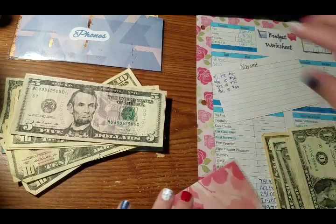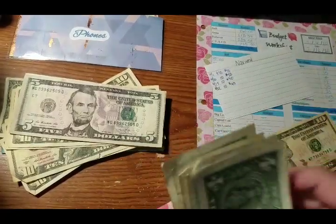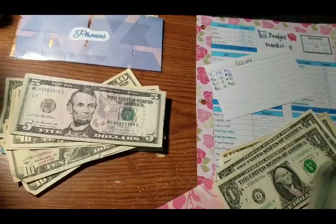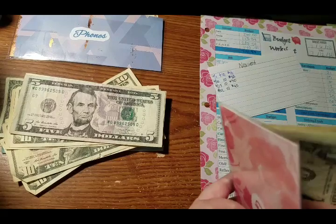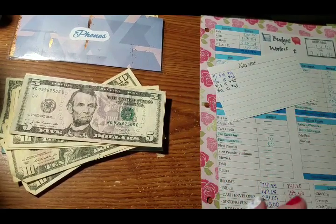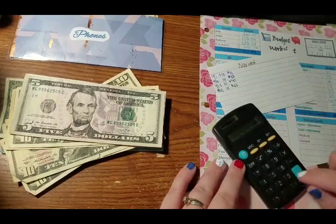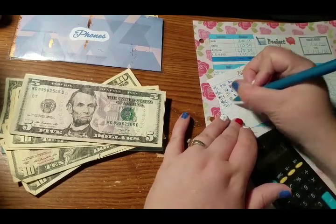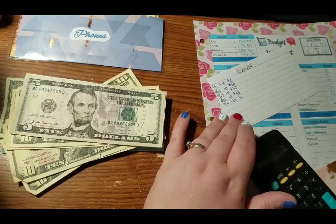So now, we had 40 in there. We now have 10, 11, 12, 13, 14, 15, 16. So 40 minus 16 is $24. So yeah, 14 and 10. So 7, 7, I'm just going to minus 24 to make 16.